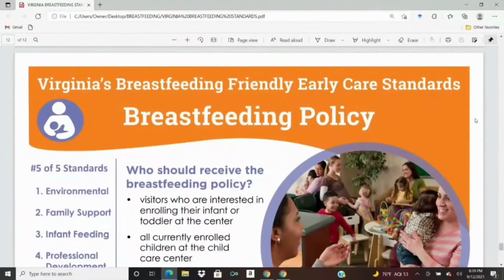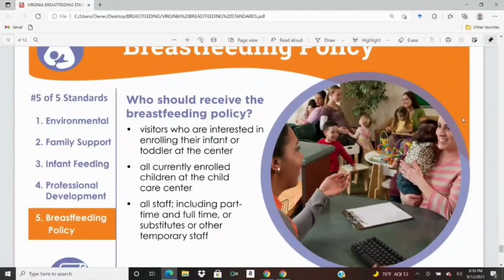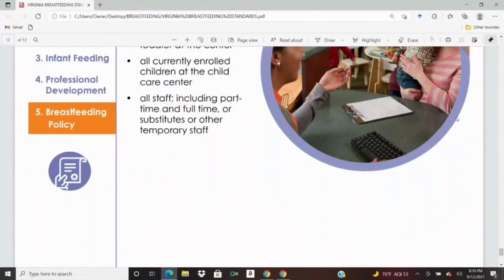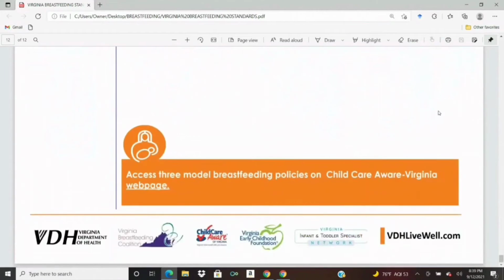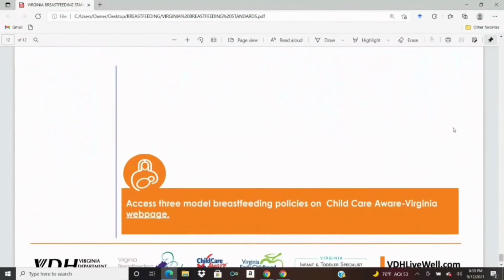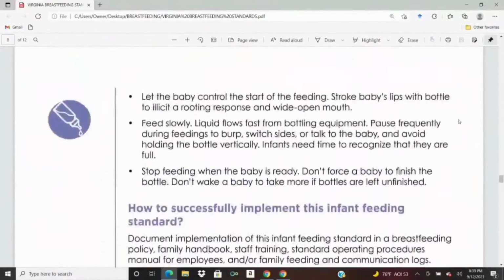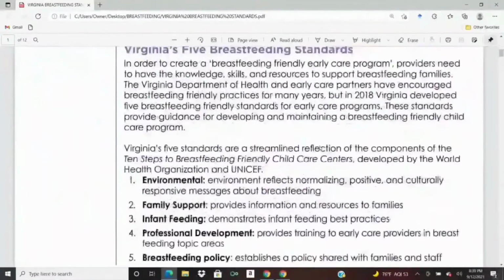So it's amazing. Looking at this again, we see the environmental, family support, infant feeding, professional development, and breastfeeding policy standards, and these are the standards that will qualify a daycare service to be designated a breastfeeding compliant service in Virginia. So remember, you can always go back, rewind, forward, pause, and look back on these standards.